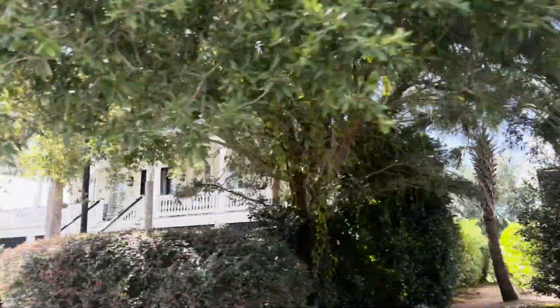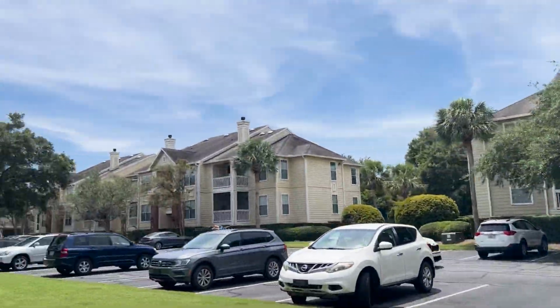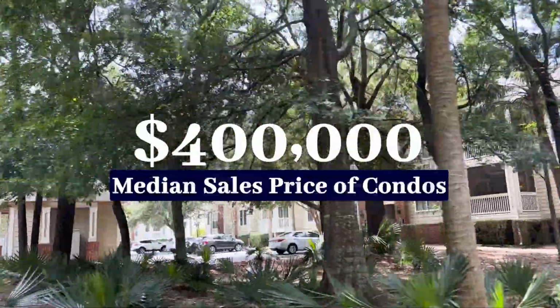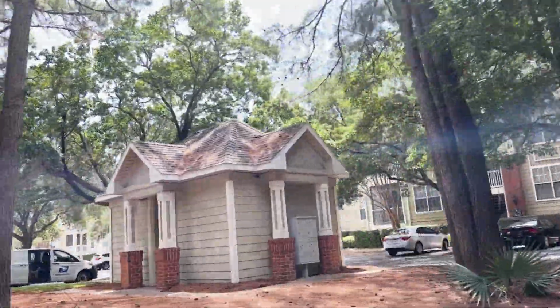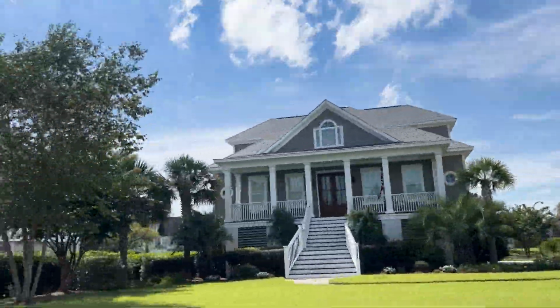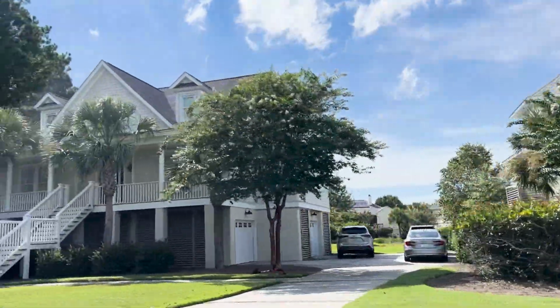The median sales price here is about $900,000. However, again, there are multiple options to explore, such as the Long Grove condos that are even closer to walk, and you can find condos in here for about $400,000. There are also some newer apartments. Overall, Seaside Farms is a great place to be close to so many wonderful options for shopping and dining and being so close to the beach.